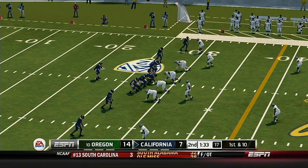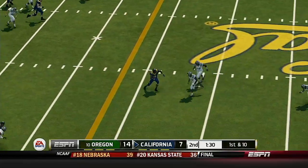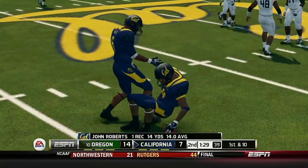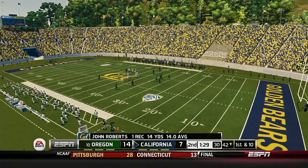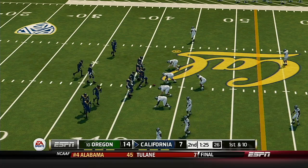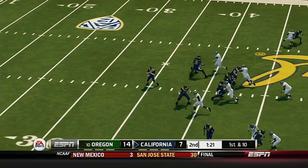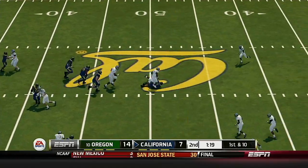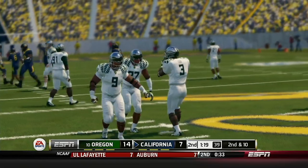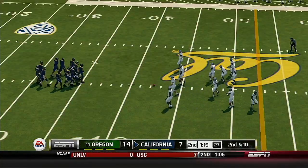They spread the field in the gun with 5 wide receivers. Quick throw out to the receiver. He's tackled right around the 42-yard line. First down, 10 yards to go. Ball on their own 42. Fires quick out to the receiver, and he can't make the grab. That makes it second and 10.